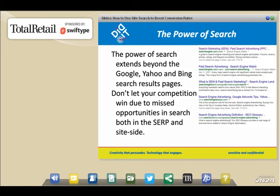The power of search is demonstrated by Google, Bing, and Yahoo's revenues, which are in the billions. That revenue comes from the fact that search hits consumers at a really good time, when they're searching for information. They're much more open to marketing and communication messages. And while we think about that as happening on what they call the search engine results page or the SERP, the reality is that the power of search is just as strong in site-side search.